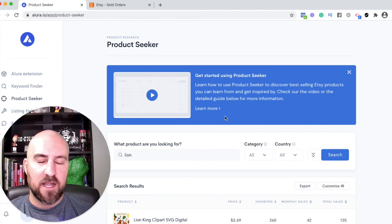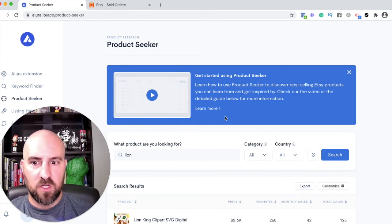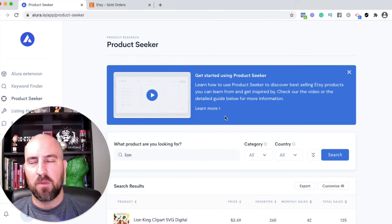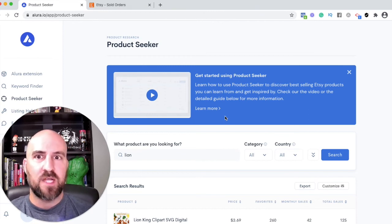And outside of the product seeker too, you can use the keyword finder, which is another tool that Alura has, and that will bring up a list of keywords and the keywords' performance as well. So you can just type in wood shelf or pipe shelf, and it'll bring in the number of sales that it gets for that specific keyword, monthly and total. So that's another way to do product and market research as well.